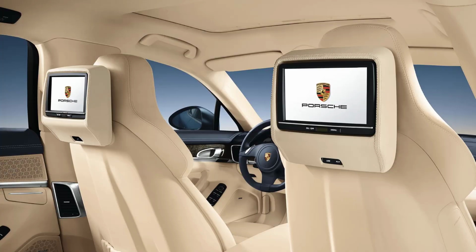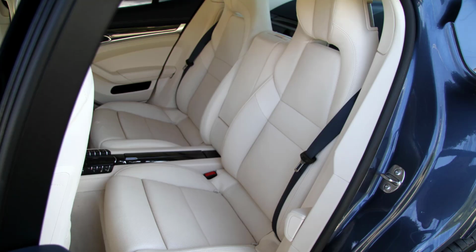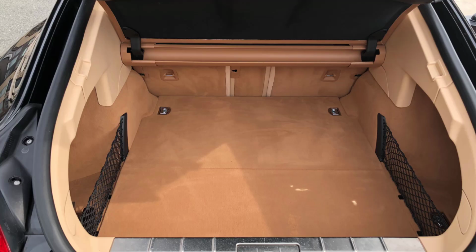In back, the heavily bolstered bucket seats are loaded with the same optional amenities you'll find in larger luxury sedans like the BMW 7 Series and Mercedes-Benz S-Class. Heated, cooled, and electronically adjustable, they're roomy enough to accommodate adults more than 6 feet tall. The trunk is accessed via a power hatchback and measures an impressive 15.7 cubic feet. Lower the folding rear seat backs and that swells to 44.6 cubic feet.